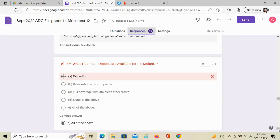Now, what treatment options are available for the molars? Extraction, not a wrong choice. If the tooth is very grossly destroyed and you think the second molar won't be this much affected, because the second molar starts forming after the age of 3 or 4 years. So if the child was healthy, it's going to come out nice, so it would be a healthier tooth. So it can drift into the position of 6, or be orthodontically repositioned if you choose to extract 6. So it's exactly not a bad option.